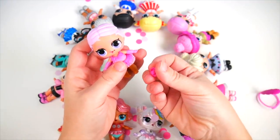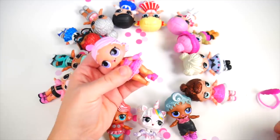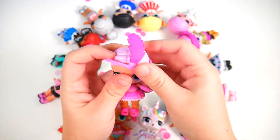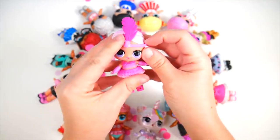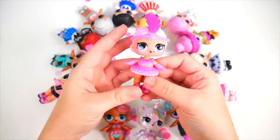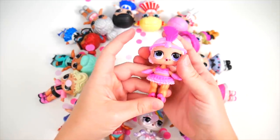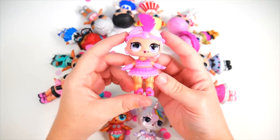We'll add these little shoes. Slip those on her feet. And I gotta see this headband around her head. Okay, come on. Ah, it's popping off. I think I got it. How cute is she? I love the feather. Wow, she's such a pretty doll.